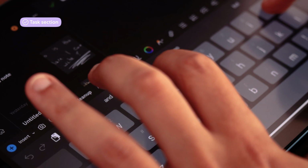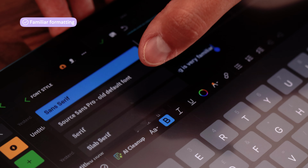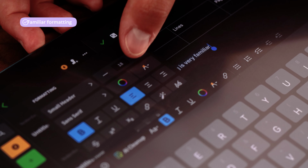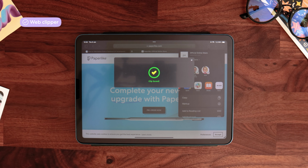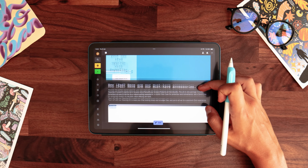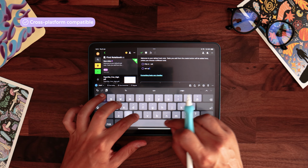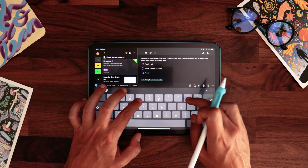Among its greatest features, you have a dedicated task section, like I already mentioned. The formatting feels really familiar because it's very close to what you'd find on PowerPoint, Excel, or Word, for example. You've got a robust web clipper that allows you to capture information from your desktop. And unlike other apps on this list, yes, Evernote is available on multiple platforms, but it's also cross-platform compatible. This means you can use it on devices running on different platforms, and it will sync automatically on all of them.